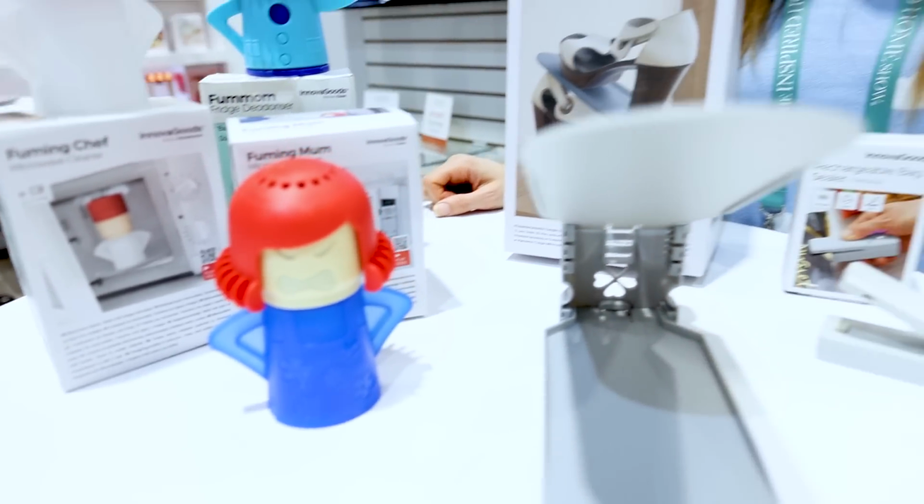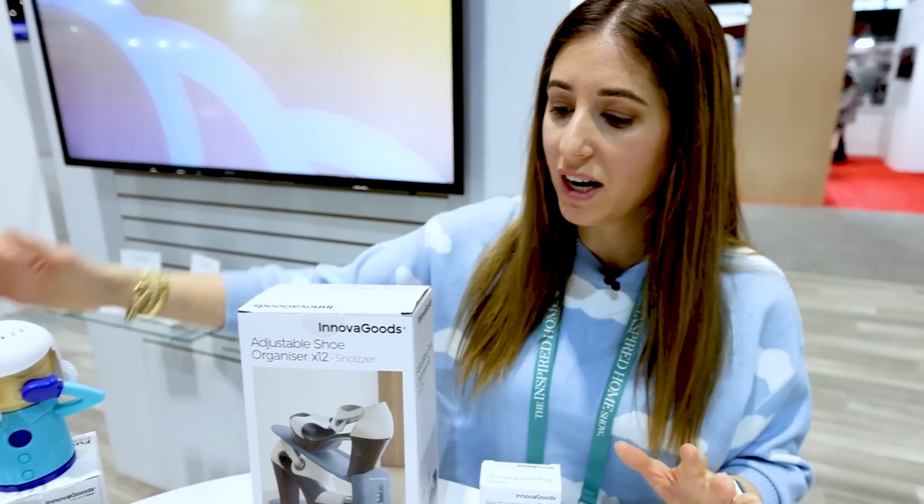Sometimes you come across a booth and they have a lot of products and you might say, I'm overwhelmed, I gotta go. Other times you do a deep dive, and that's what I did here at InnovaGoods. I picked a few awesome products. They have over 700 to choose from, so I had to be choosy, but I did a good job. You might have seen these before.